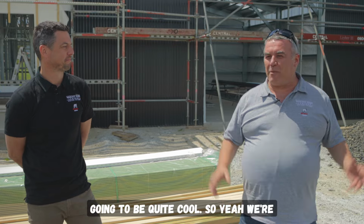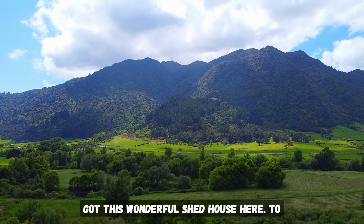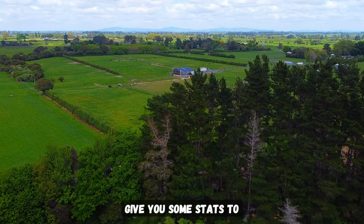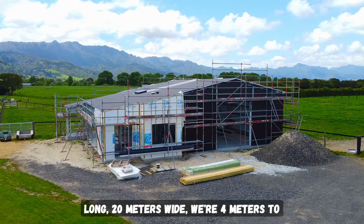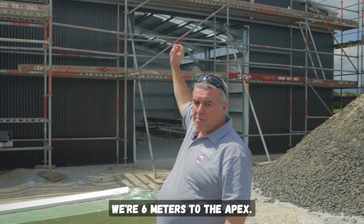Yep. So we're here in Te Aroha under this beautiful mountain, and we've got this wonderful shed house here. To give you some stats to start with, it's 15 metres long, 20 metres wide. We're 4 metres to the knee on that side, and we're 6 metres to the apex.